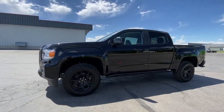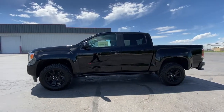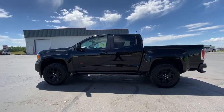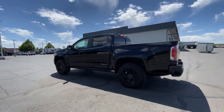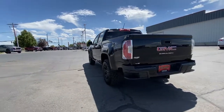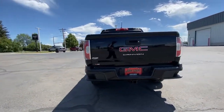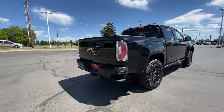These are just some of the great options this vehicle comes with: navigation system, V6 cylinder engine, fog lamps, trailer hitch, aluminum wheels, Wi-Fi hotspot, tire pressure monitoring system, auto dimming rear view mirror, four-wheel disc brakes. Don't miss the chance to drive this remarkably agile Canyon.